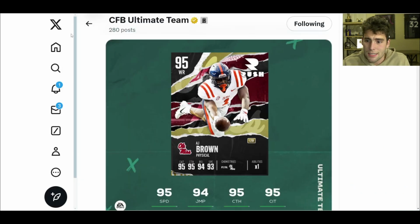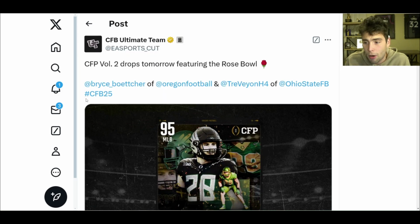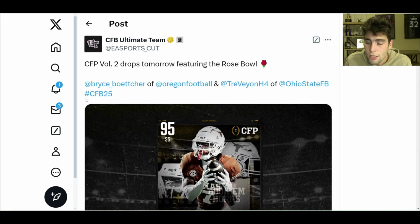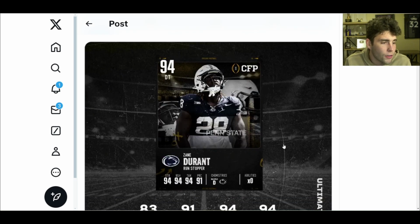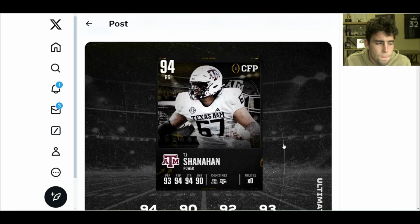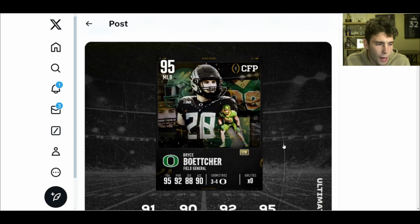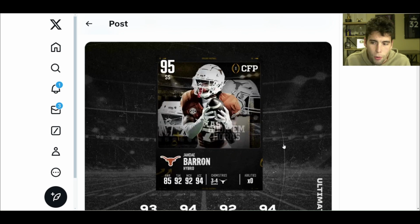So that's what's to note with the drops tomorrow. Honestly, I'm seeing a lot of mid in tomorrow's college football playoff drop. It is what it is, but that's just what I'm seeing. That's okay. You guys can still pick up old college football playoff cards. You can still pick up all the other cards that probably tomorrow will go down in price. So just because I don't necessarily love the drop tomorrow, it's okay. I mean, it's fine. I'm not necessarily even that disappointed about it.